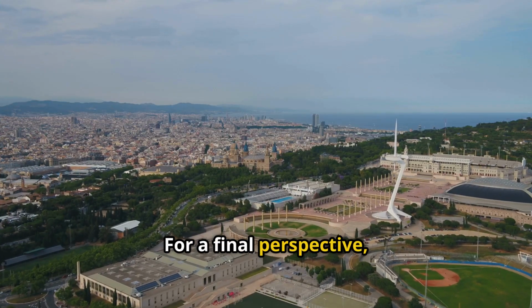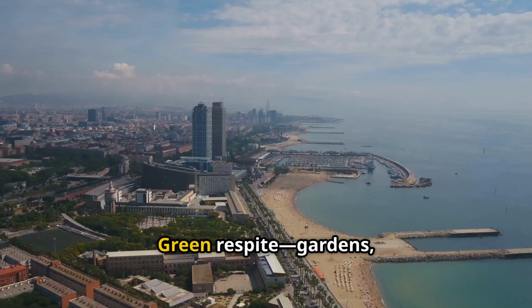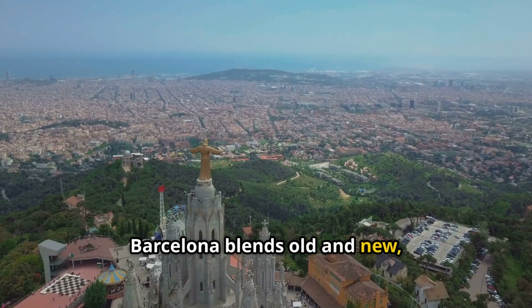For a final perspective, ascend Montjuic. Trace the grid. Watch ships move in the harbor. Green respite, gardens, birds, and fresh air. Barcelona blends old and new, mountain and sea.